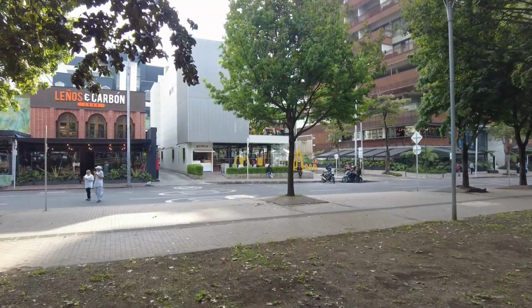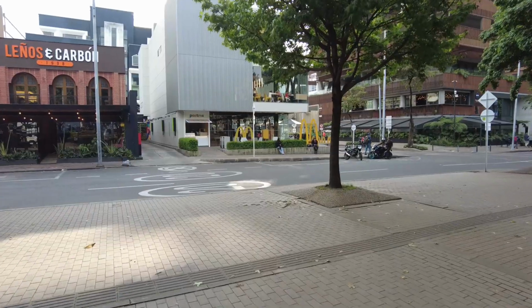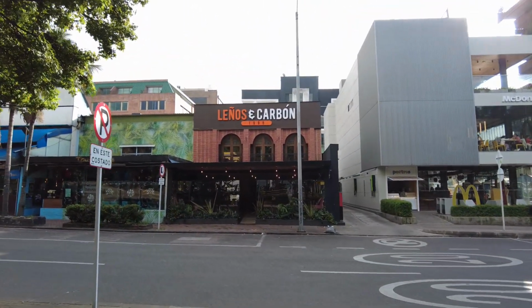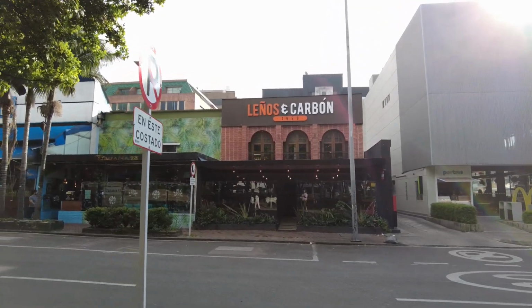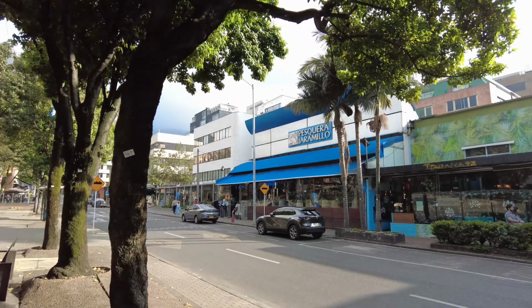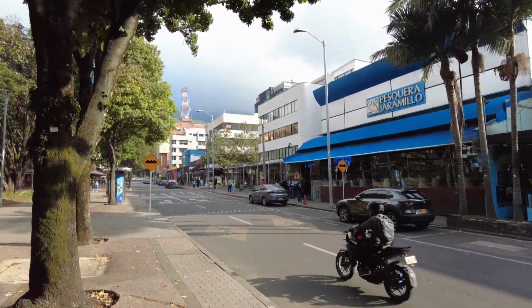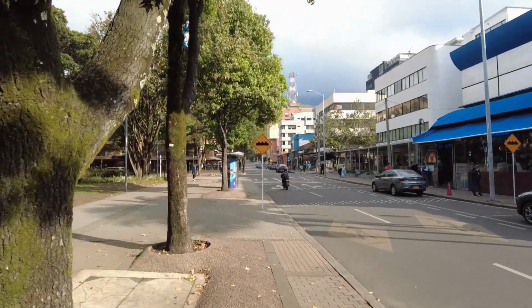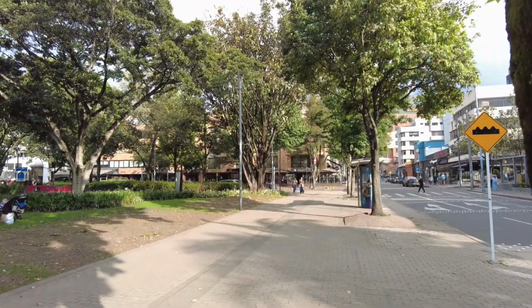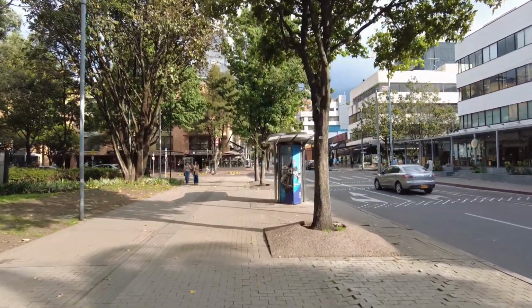If you want your U.S. fast food craving satiated, there is a McDonald's right here. But also Leños y Carbón, which I imagine is some sort of a grill. Looks quite delicious. Pescaria Amarillo. Looks like a delicious seafood restaurant. The whole area has lots of trees. It's very well kept, as you would expect from a neighborhood that, like I said, is quite an expensive upscale neighborhood.